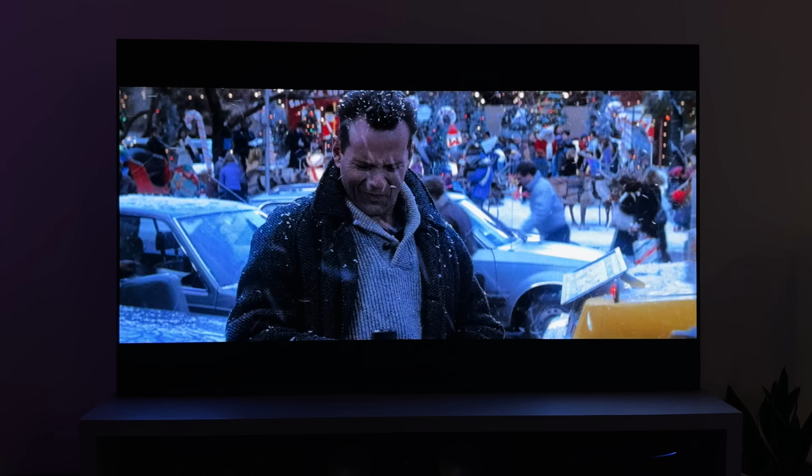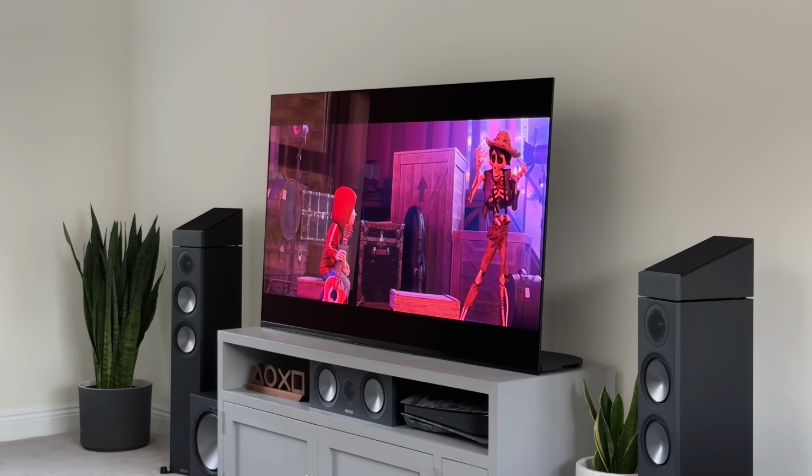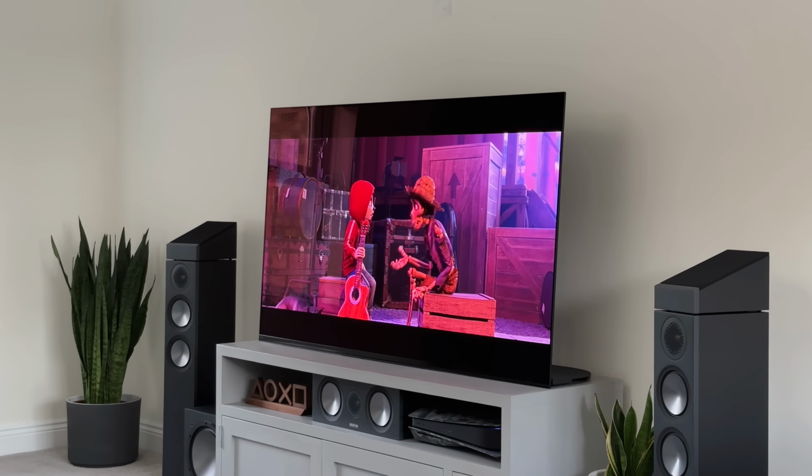Now I did very slightly tweak the settings on this TV, but I'm talking about reducing the colour a couple of points, and then of course turning off the ambient mode.